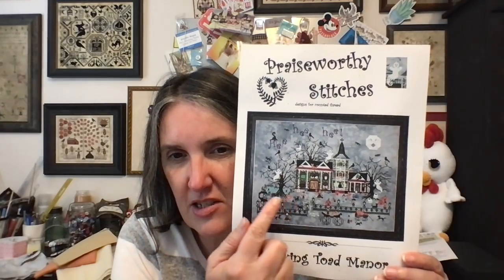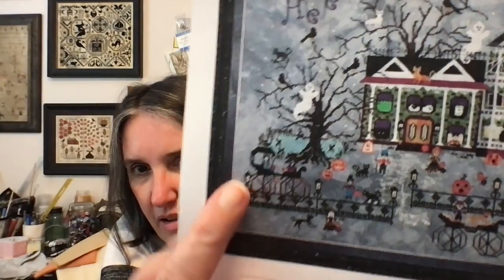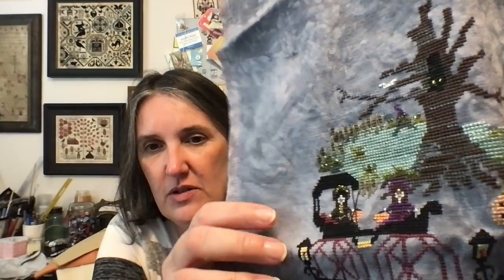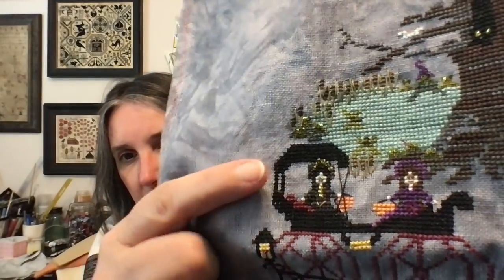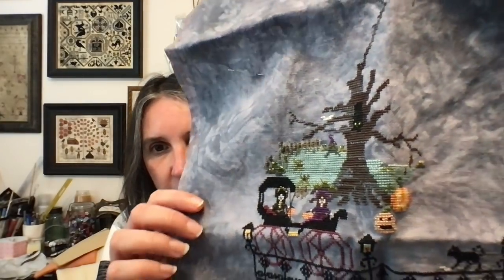Now my 25 minutes a day, I'm working on a large project. This is Croaking Toad Manor from Praiseworthy Stitches. And when I started, I had just finished a portion of this. And you can't see that, but all in here are little 1/1 toads. A whole flock of them, or I don't know what's a group of frogs or toads called. But here's my progress. So let's see if I can get close enough that you can see these little toads. Do you see them right here with their googly eyes? There's a whole bunch over here. There's several in here. There's some over here.